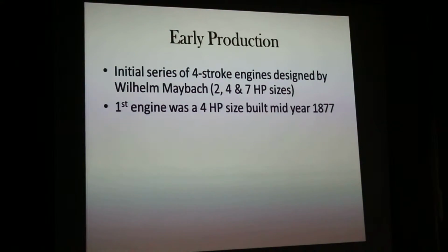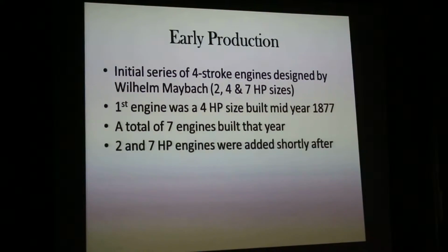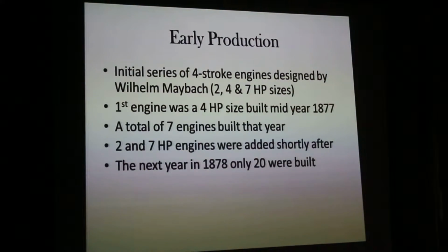First engine was the 4 horsepower size. It was built in 1877. A total of 7 engines were built in that year. 2 and 7 horsepower engines were added shortly after, either that year or just after. And 1 year later, there were only up to 20 engines for that year. So the production was really slow, and they were very hard to make, and they had to train people in this country to build them.